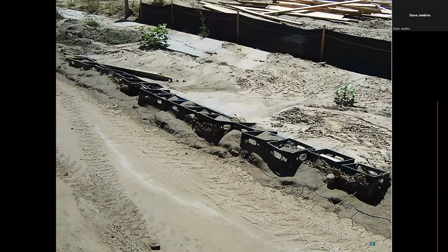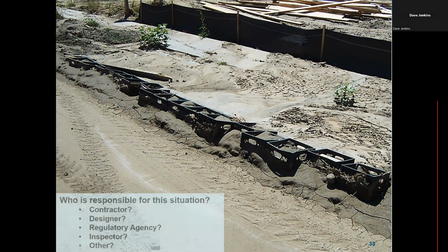And ironically, this picture you're seeing in front of you right now is a success story, not a failure. Because look what happened. These are milk cartons filled with rock. It prevented a lot of sediment from going into the inlet, didn't it? That is success. It looks ugly. And who's responsible for all this? Contractor, designer, regulatory, inspector, other?